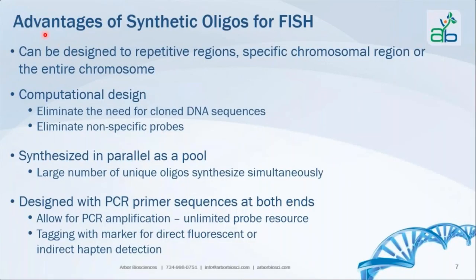Since MyTags are synthetic oligonucleotides, what are the advantages of using synthetic oligos for in situ hybridization? One of the advantages is that they can be designed to repetitive regions that you're interested in targeting. They can target specific chromosomal regions, or you can actually target the whole chromosome. Synthetic oligos are computationally designed, which eliminates the need for cloned DNA sequences for generation of your probes, and it eliminates non-specific probes that may hybridize to off-target sites.